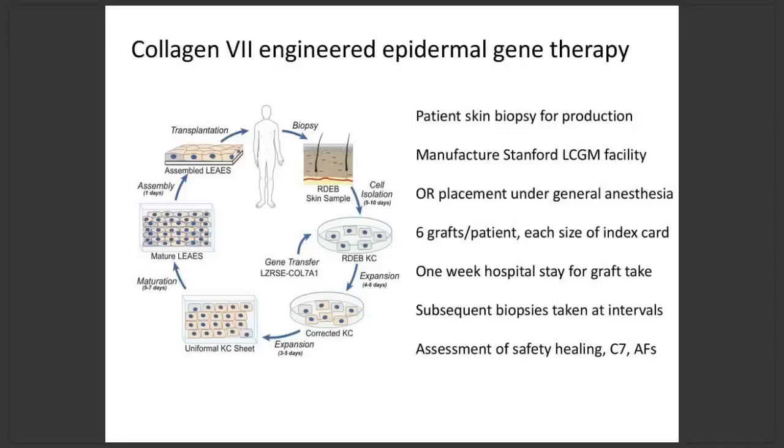Anyway, that involves taking the patient's skin. We have to do biopsies on the patient's skin, put the collagen 7 genes into the skin cells, expand the skin cells, and then graft them back on the patient. This requires a lot of sophisticated cell manufacturing, along the same lines as what John just previously talked about. The whole setup is very similar, except we're targeting keratinocytes, the outer layer of the skin, rather than the inner layer.